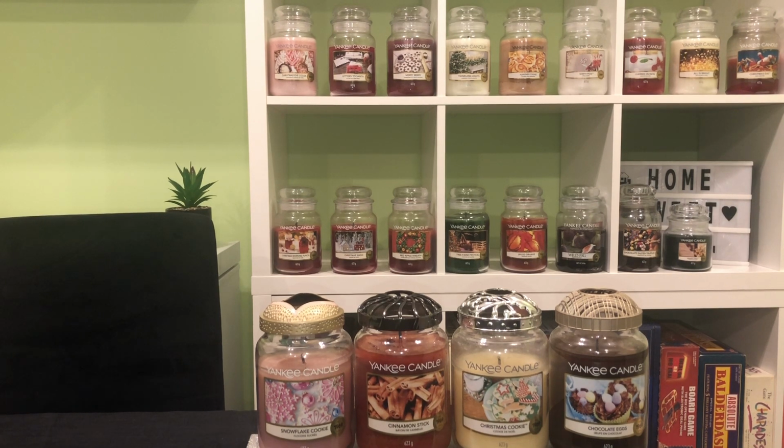So we're going to move on now to Christmas cookie, and if you can hear the pages here, it's just where I wrote my notes down. So Christmas cookie, we have a buttery rich vanilla scent as sweet as holiday sugar cookies. We have top notes of creamy vanilla bean, mid notes of nutmeg, cinnamon and sugar, base notes of vanilla, butter and baked notes. So the looks on this one again, 10 out of 10.